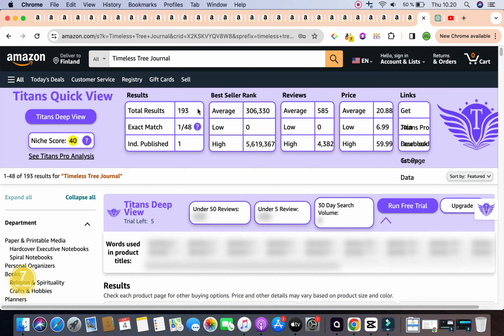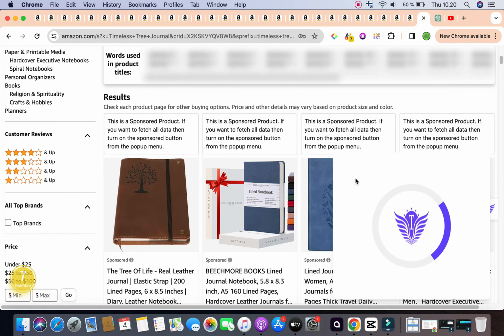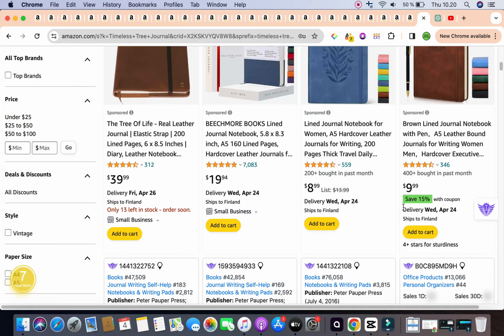The average bestseller rank is within the acceptable range, which is between 300 to 400,000, and it is currently sitting at 306,330. The average reviews are 585, and our average price is $20.88. Why the high average price? Because if you scroll down, you will find that the majority of these books are hardcovers. The majority of them are not independently published.